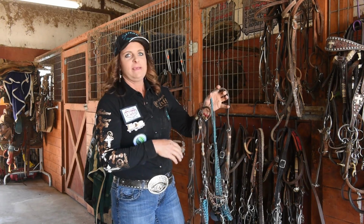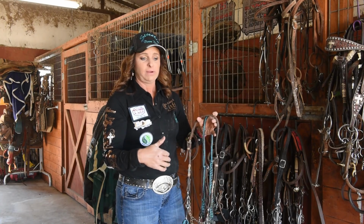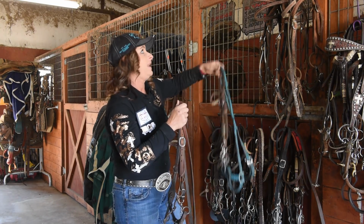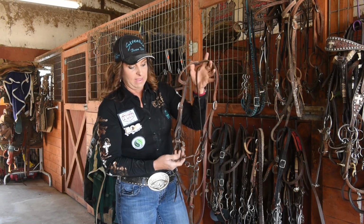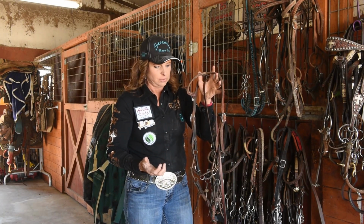But like all of these bits, there's certain things that are going to fit my hands that you guys are not going to like, and vice versa. Now this bit here, it sounds like I'm working for Cow Horse Supply. I'm not, I promise. I'm just picky. This, I really like this. It also has the reverse twist, which has a different feel to these horses.